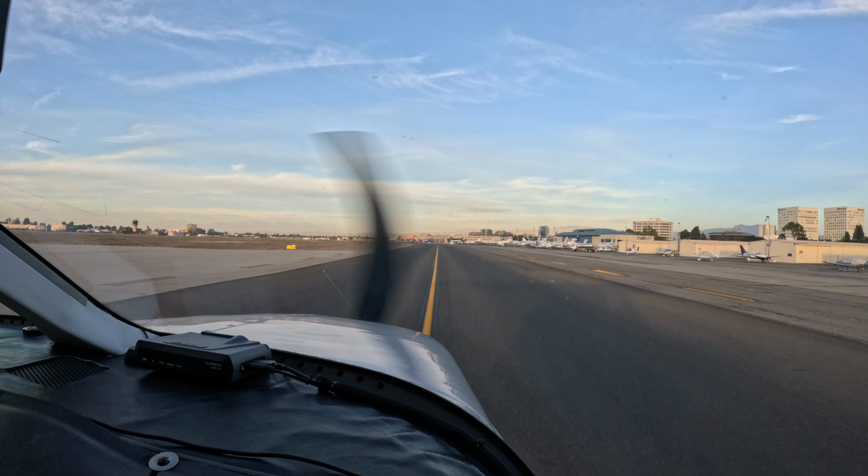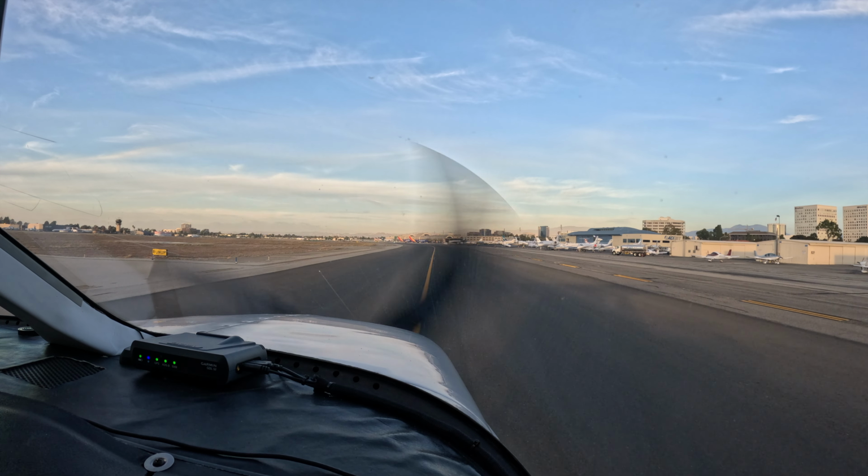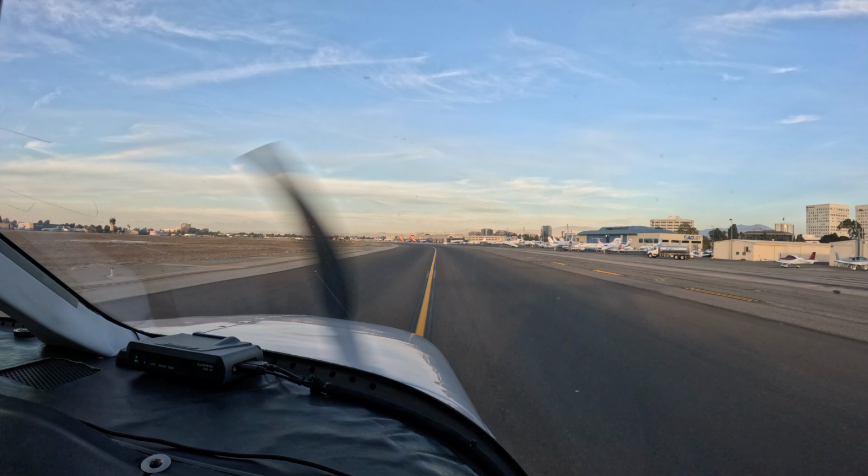WestJet 16, John Wayne Ground. Yes, sir. We're at 737 at Southern Remote, looking to relocate to Gate 16. Get some AC going on in here.